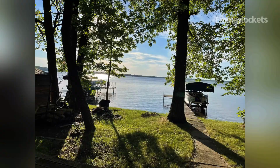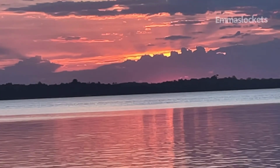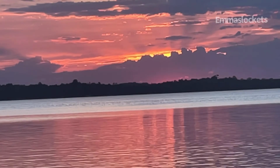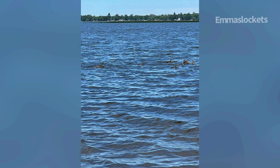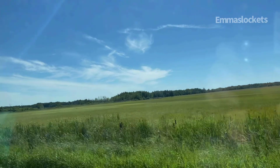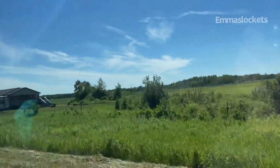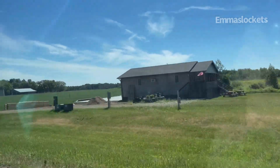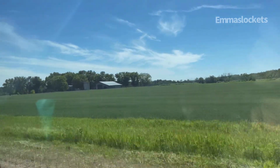Some more pictures of the lake. Here is sunset. Sunset is just so gorgeous at this time. I'm probably gonna paint this picture, honestly. Some ducks, some weird fuzzy tail grass. My little cabin in this pretty outdoorsy, green, lush land.